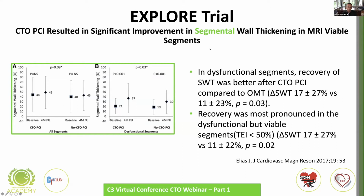And this is a sub-analysis of the EXPLORE trial data, looking at segmental wall thickening rather than overall ejection fraction. And what they show with this sub-analysis is that in patients who had CTO PCI, if you look at the global function, there isn't much of a difference. But if you look at segmental wall thickening in only the dysfunctional segments, you can see a dramatic improvement in wall thickening in areas that had baseline dysfunctional motion by MRI. So, you know, perhaps using EF by MRI is not sensitive enough to measure, and we need to be a little bit more specific in what we're looking at to understand the clinical benefit.